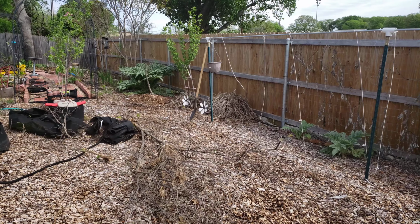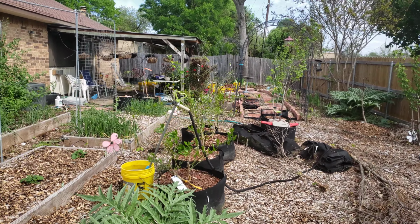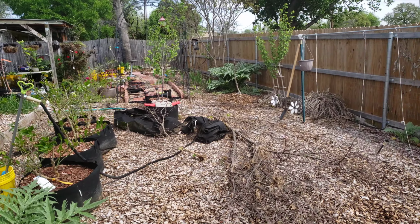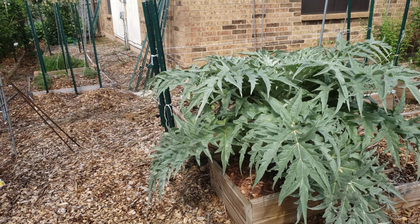It can be a pain in the butt sometimes when you're lazy and you don't want to get out here, but the weather's nice, it's cool. So yeah, get out in your garden and see what you're doing and show us what you're doing, and we'll all learn together how to do this thing.